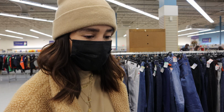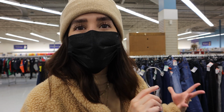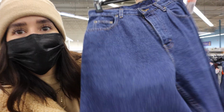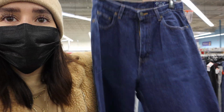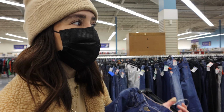I'm in the denim section now, and I usually never find anything because I feel like everyone's always trying to find the small size. This is not going to fit me, but I just wanted to show you because it's so cute. Look at this denim. I don't know if you can tell, but it's that rich, thick denim that has no stretch, and sadly, it's not my size, but this would have been such a cute pair. It's so sad.